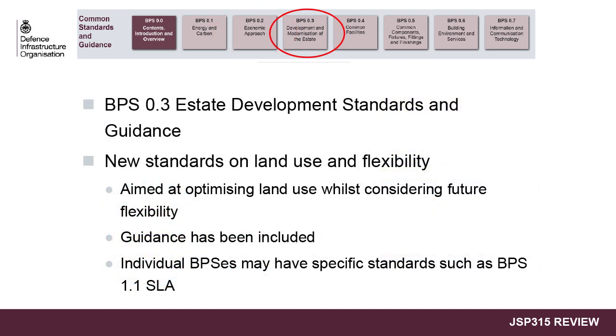BPS 0.3 Estate Development Standards and Guidance. BPS 0.3 presents new standards and guidance on optimising land use and flexibility in development. Examples include the need to allow buildings to be expanded through extensions, providing the site infrastructure with sufficient capacity for future infill buildings. Or, where appropriate, designing foundations to allow additional floors to be added on individual buildings, such as modular SLA.